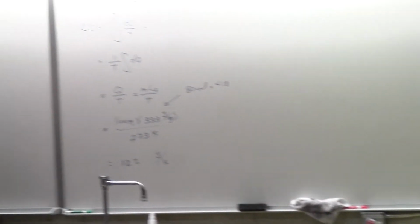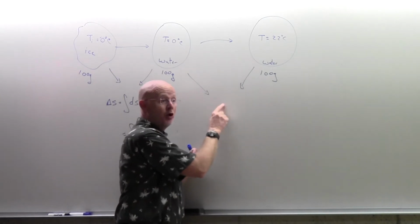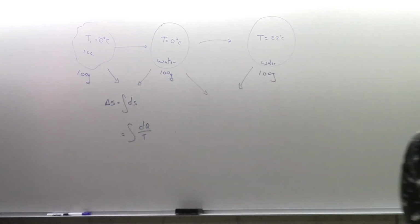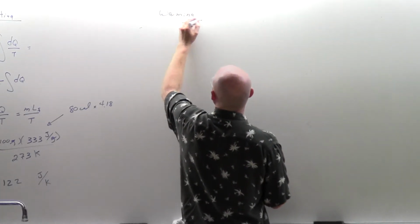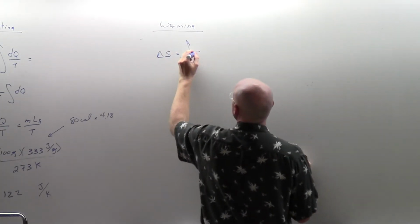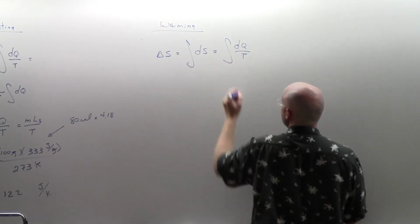This is both a warming and a cooling. Okay. But those of you who said it right here, there would be right here an increase in entropy again. And so let's look at the warming process. How would I do a warming process? Again, the change in entropy would be an integral of dS, which is an integral of dQ over T.